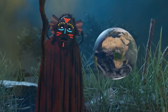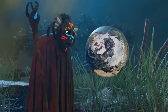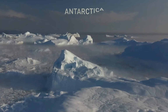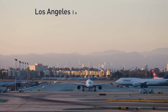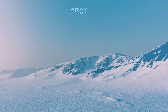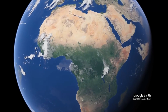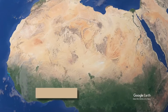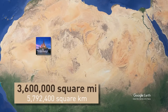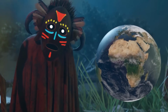Now, I say hot desert since the biggest deserted landscapes are actually the cold ones, located in Antarctica and the Arctic. I see Antarctica's frozen desert is more or less the size of 1 million LAXs. Yep, the Los Angeles International Airport. The Arctic desert is just a bit smaller than that. Now, in case you don't know, the Sahara Desert is located in northern Africa, stretching from the Atlantic Ocean all the way over to the Red Sea. It occupies an area large enough to place approximately 100,000 Disney World theme parks side by side. According to scientists, its boundaries are expanding.